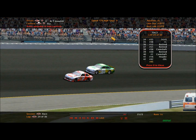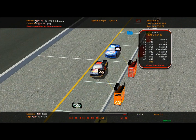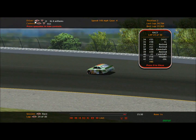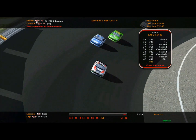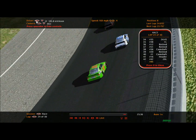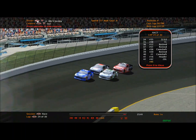And is the caution out? Yes, it is. Caution is out again, with Aaron Williams leading the race. This is not the end of the race, though, but Aaron Williams is in the lead right now. Can Aaron Williams get it today? But he's going to have to fend off Dakota Erickson and Justin Perry. There's Sean Henley back up in the top 10.